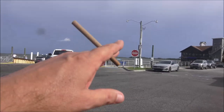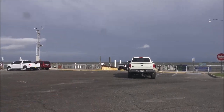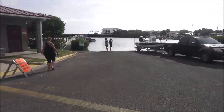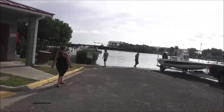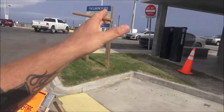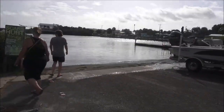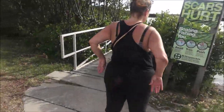Okay guys, so this out here is where we just left. That's the bouncy dock we were standing on. That's where that guy was trying to come in at. I don't know why he didn't come in here. Look at the difference. I would have come in here and not out there. You seen how rough that was. Two to three foot swells. Come in here and look. All he would have to do.